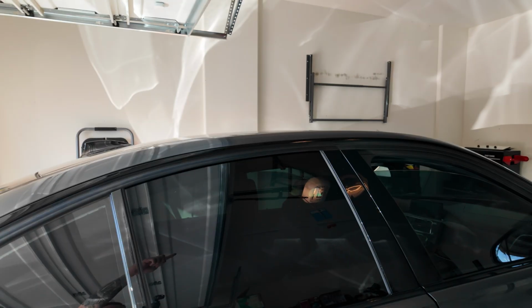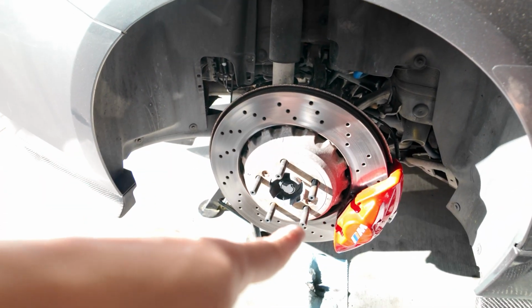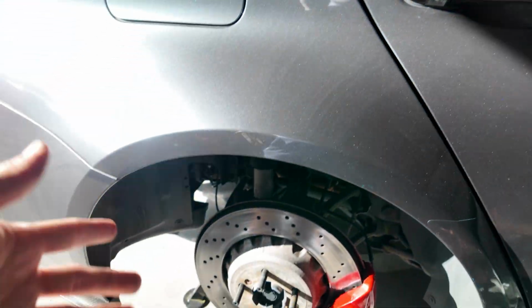When we get to the driver's side front wheel, I will show you guys the sensor setup just so you guys can see. It is a little bit different than this one back here, but other than that, I'm gonna do everything else off camera, and then we'll take it for a test drive.